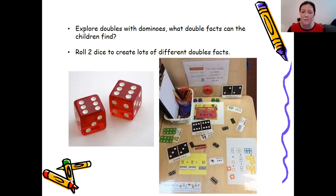They could also generate their own from playing with dice. So roll 2 dice, is it a double? Are they both the same? You're also reinforcing your subitizing skills there by not having to count how many, because they've subitized exactly how many spots they've got on each dice. Is it a double? No, it's not. Right, let's do another one, see how many doubles they can find. And you could write those as little number sentences. So obviously the dice that we've got on here, it's 6 and 6. And you can see on the other picture that somebody's written that down as a calculation.